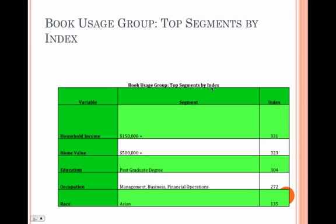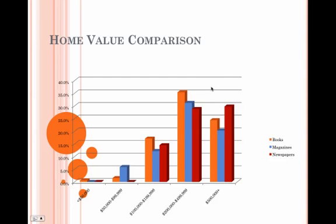Now that we know the likelihood a segment would reach each type of usage group, we need to determine the percent down. A high percent down is good for mass marketing, and a low percent down is good for niche marketing. For home value, the highest percent down for books comes from $200,000 to $499,999, and the lowest is less than $50,000.